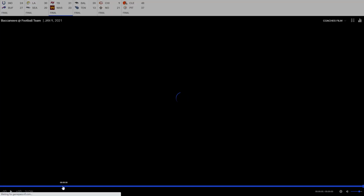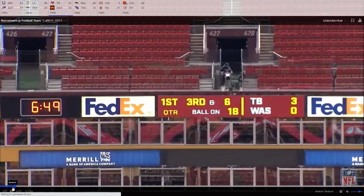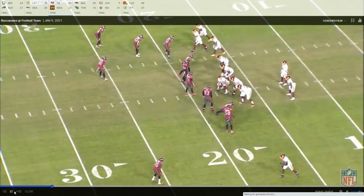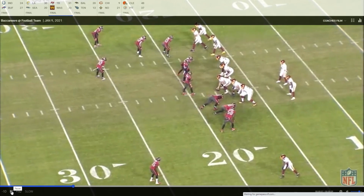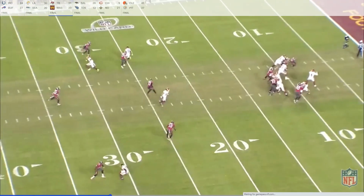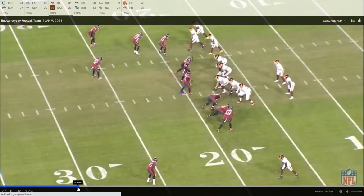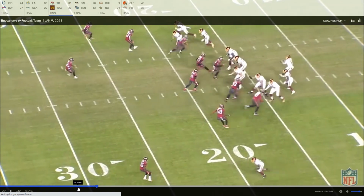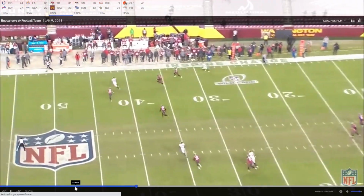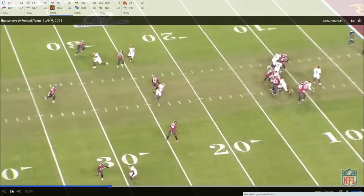It's a run play. Was it down and distance here? 3rd and 6. Okay. Good throw. A little bit of anticipation would have been more ideal.